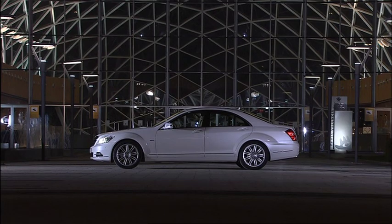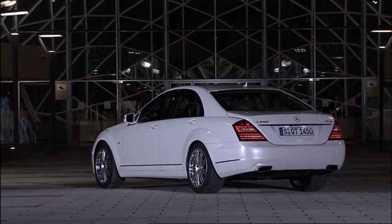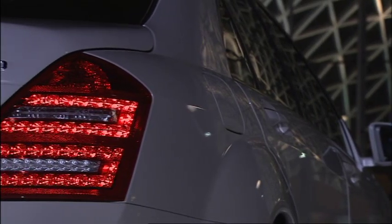Anyone looking for elegance and refined technology coupled with economy will have to be prepared to pay at least 85,000 euros. In the luxury class, it's high-tech for technology buffs, but also for the eco-friendly and economically minded.